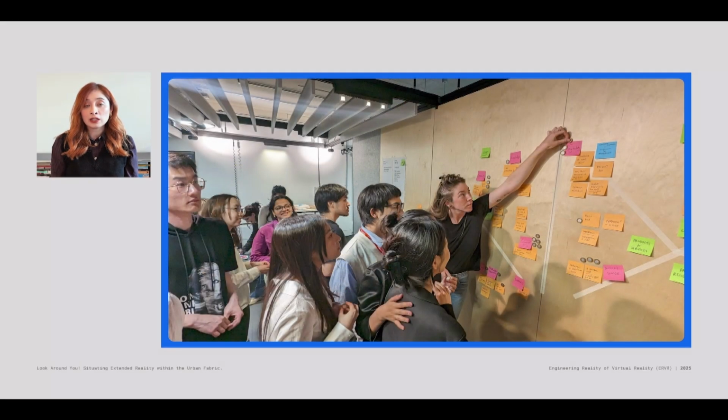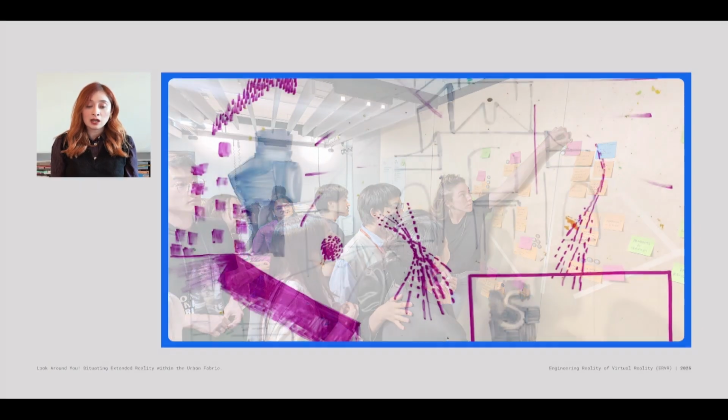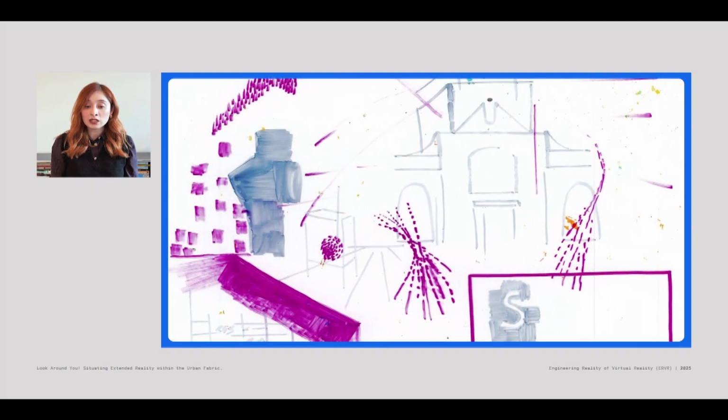Students were introduced to ideation techniques like affinity mapping, value canvases, and structured voting to support the design process, helping them to refine their concepts. We encourage the students to embrace low-fidelity prototyping, focusing on ideas rather than technical execution. Each student was given a sheet of acetate and a marker to start sketching views over the environment, to visualize XR interventions without the constraints of coding or software limitations.